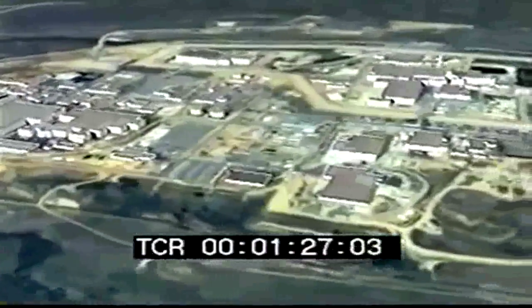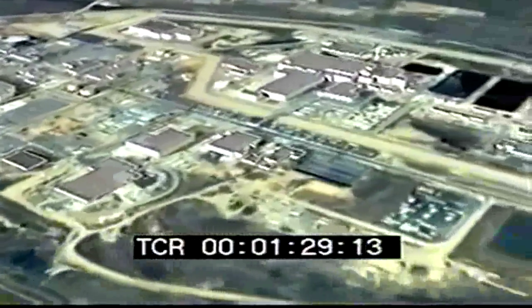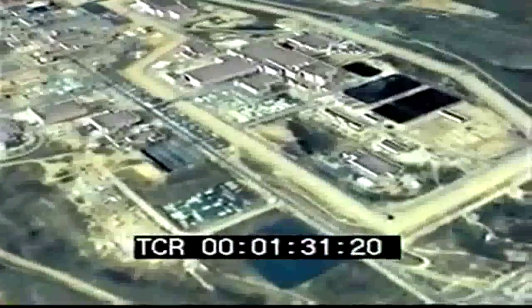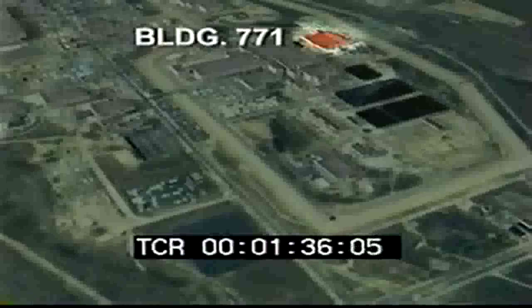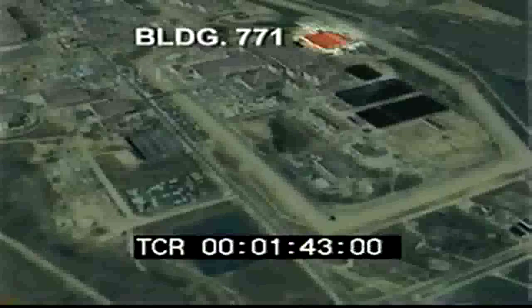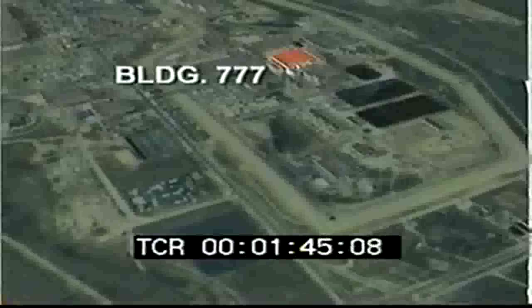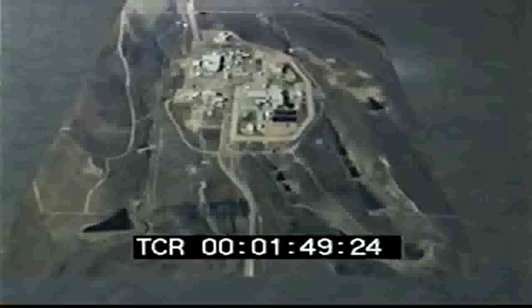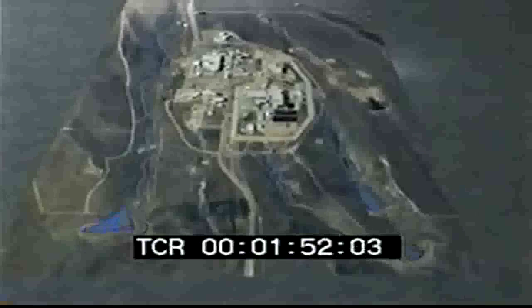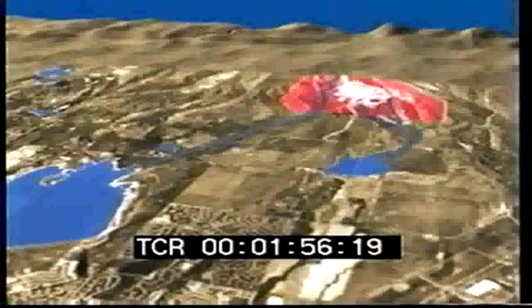This is the Rocky Flats plant. It lies 16 miles northwest of Denver. The complex is approximately 400 acres with over 100 buildings. Building 771 began operations in 1953 as the main area where workers fashioned plutonium into nuclear bomb parts. Building 777 was another plutonium processing building. Several creeks, including North and South Walnut Creeks and Woman Creek, run through the plant grounds on their way to the Great Western Reservoir and Stanley Lake.